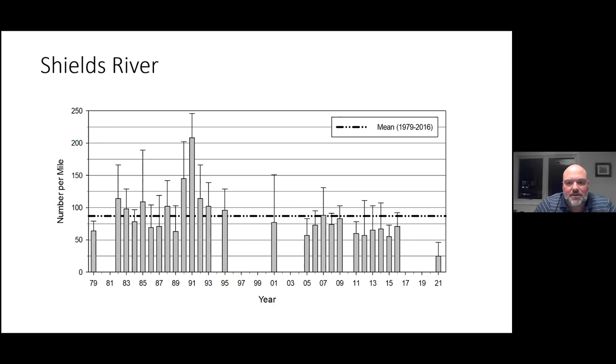So the Shields River, this is the upper section that we've sampled. You can see things have been down below what that long-term mean is. However, in 2021, the numbers were pretty low. It was not a good estimate. In fact, I had to kind of twist the biologist's arm to put a number up on there just for context. What I mean by a bad estimate is we had very few fish captured and low recapture rates. And so we don't have a lot of confidence in that number, and that's why the error bars are large. But you can see here that obviously it is the lowest estimate since 1979, with again that caveat that this number was not a great estimate and we don't have tremendous confidence in it.